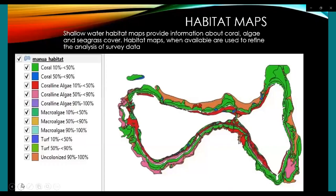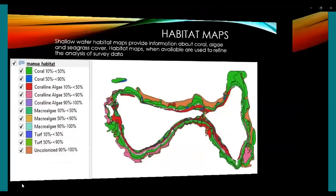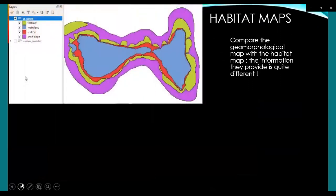Habitat maps. We can produce habitat maps with the help of GIS. Shallow water habitat maps provide information about coral, algae, and seagrass cover. Habitat maps, when available, are used to refine the analysis of survey data.